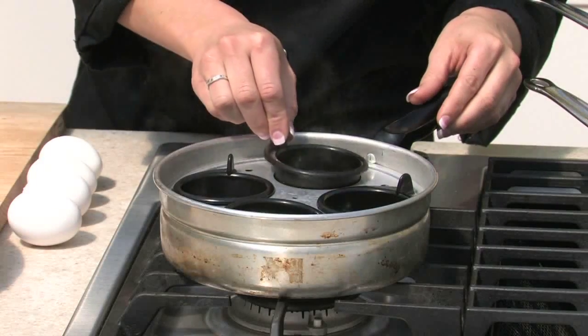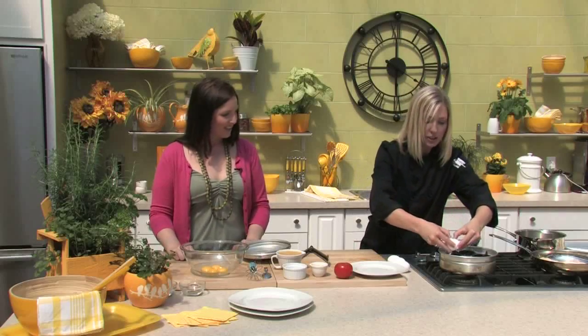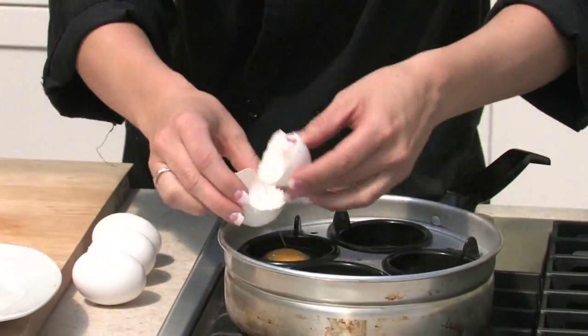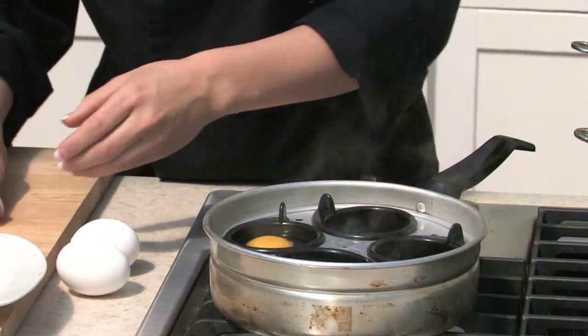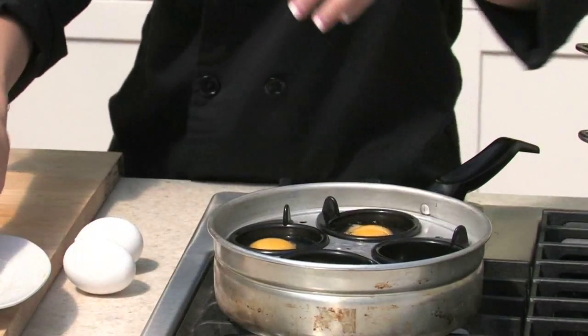And naturally, being a chef, you've got the tools of the trade on hand here. Not all of us at home are so lucky, but we've got the benefit of it here in the TERRA at Home kitchen. Right, so we'll just crack these eggs right into there. So we'll do 4 of these because we can fit 4. And then you want to turn the heat down to medium. Okay.